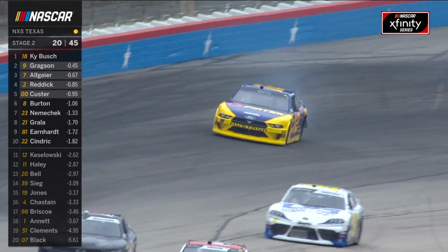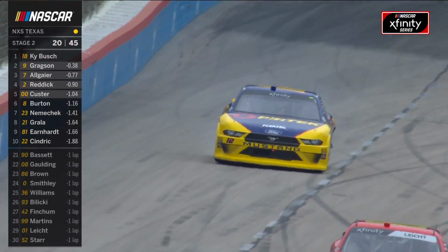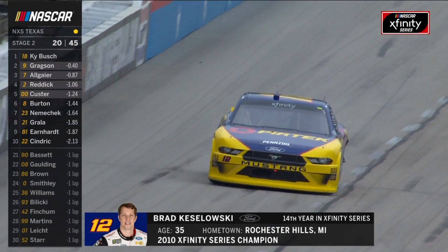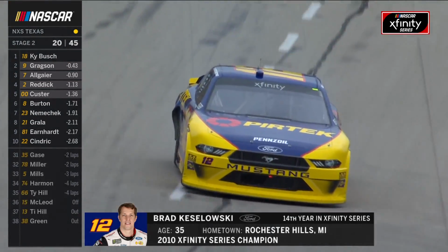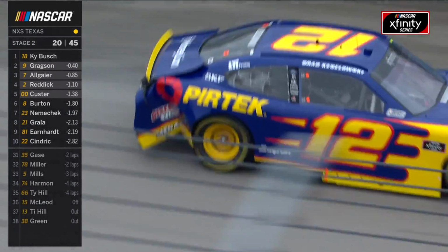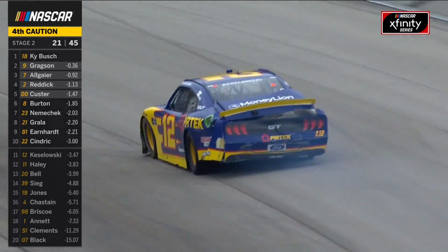Back damage, guys. The back's into the wall. It's not good, but I don't know if it's fatal. We'll take a look. Guy below me spun out. Was running 11th at the time. It's our 4th caution of the day.